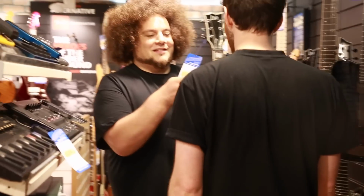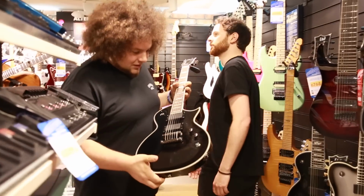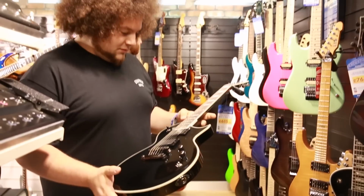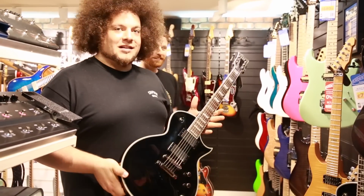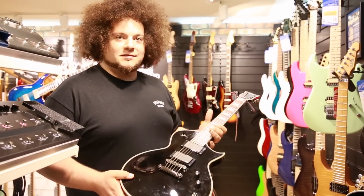I like it. And it's 615. But I think I want an Explorer shape. Yeah, but this is an LTD. Okay, hang on. Single cut with EMGs, hardtail.